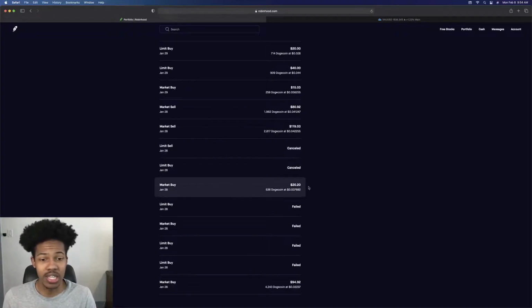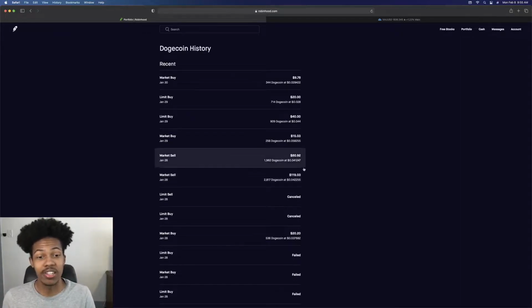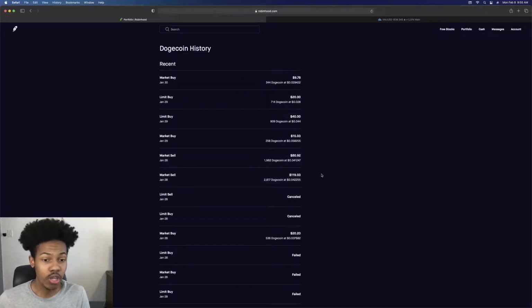But as you can see, Robinhood was really screwing us over, and I only got in for an extra $20 from there. And literally that same night, I actually ended up selling it for the 100% gain. So it's still on January 28th, and I sold off the first $120 that I put in. And then after that, when it started coming back down again, I sold off the second $80.